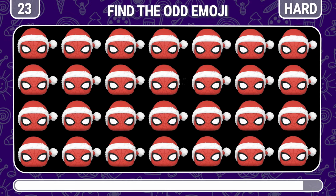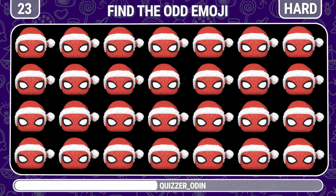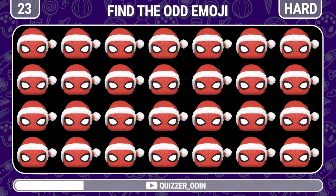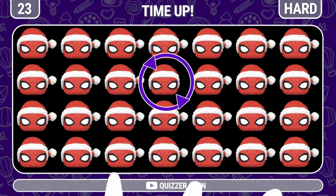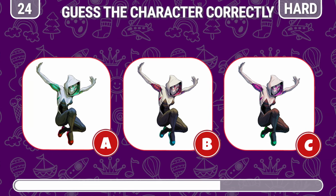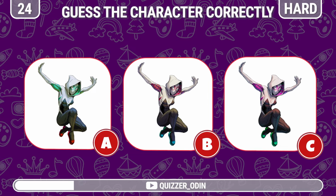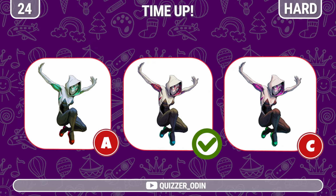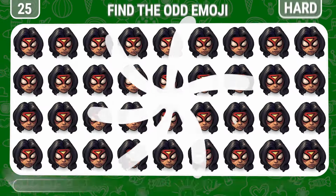Round 23. Find the odd one out. Fantastic, there it is. Round 24. Can you tell which one is Spider-Gwen? Exactly. Round 25. Find the odd Spider-Gwen emoji.